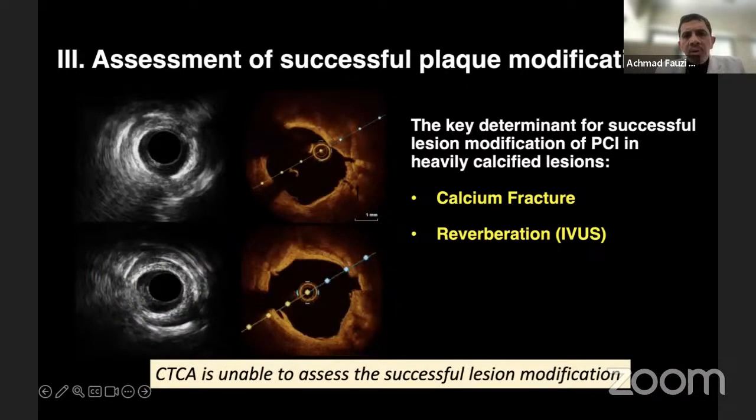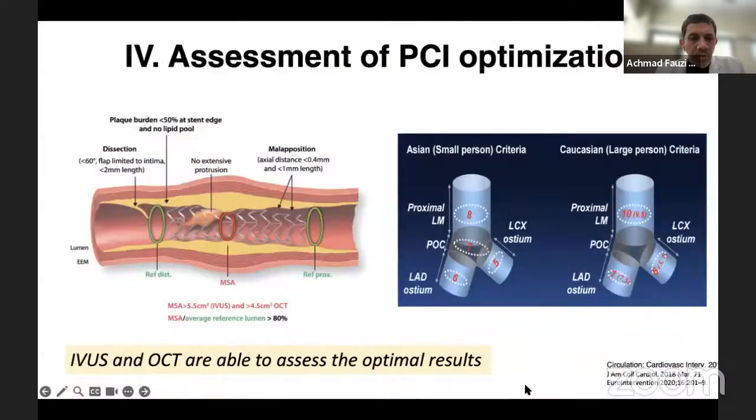The third is assessment of successful plaque modification. The key determinant of successful plaque modification of PCI in heavily calcified lesion is calcium fracture and reverberation. Unfortunately, CCTA is unable to assess the successful lesion modification. To assess the PCI optimization, of course, we can use IVUS and OCT, but unfortunately, until now, we cannot use the CCTA to assess the optimal result.